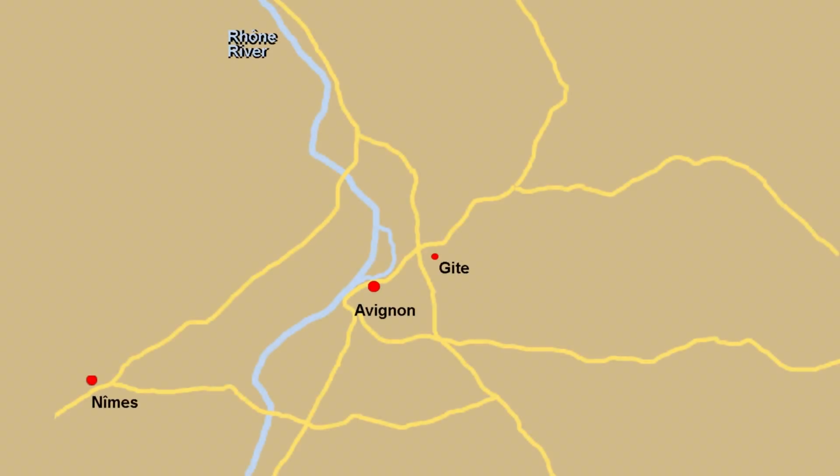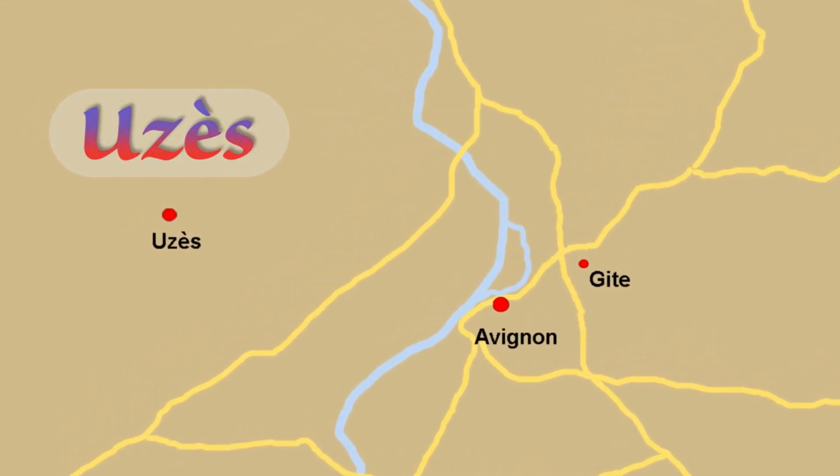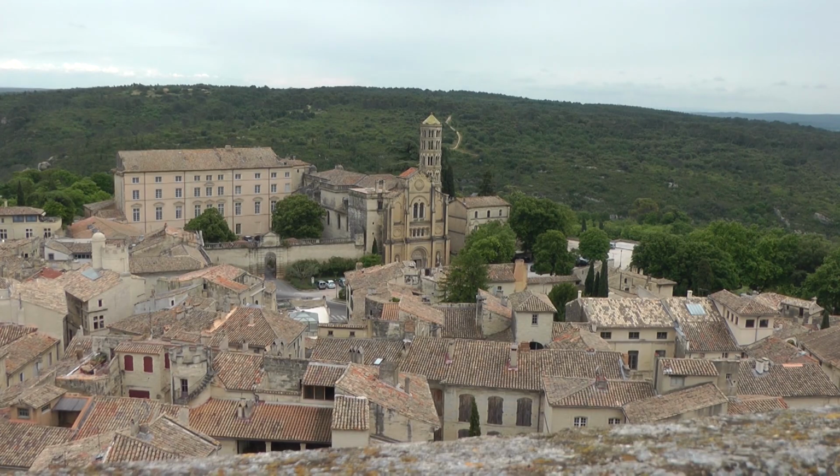While reading about things to do around Nîmes, Rita learned about another interesting city nearby, Uzès. In this town we had our first salette, a crepe made with whole wheat. This one with ham, eggs, and mushrooms was delicious.